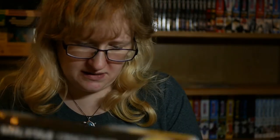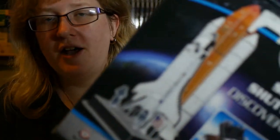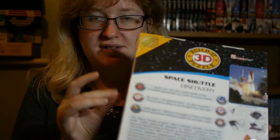Like this one by Cubic Fun, brand new, never opened. Like the button, so I'm absolutely thrilled about that one. And I can't wait to do it. I can see it growing up into my little girl's room because she's currently absolutely obsessed with space.